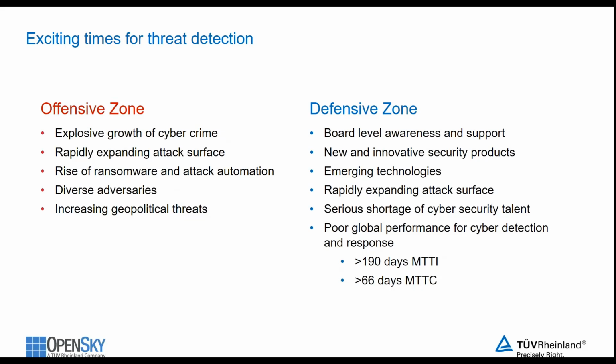So on the defensive side, we've got sort of a mix. We've got some real positives with board and senior management level awareness and support, and really budget and investment in protecting our data, which is great. A lot of new and innovative security products are available to us to employ to defend our data and our systems. We've got great emerging technologies, some of which I'll talk about in this webinar, at our disposal.